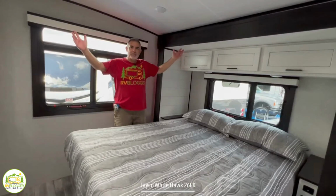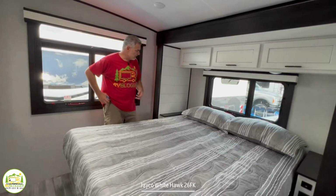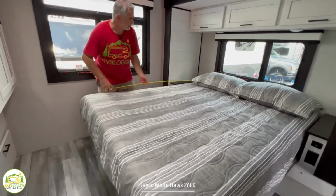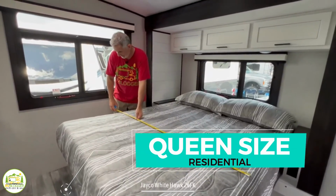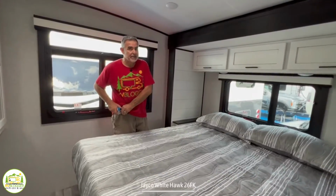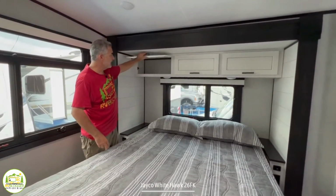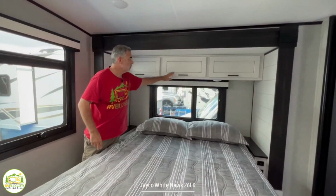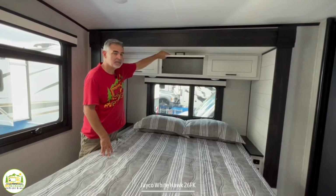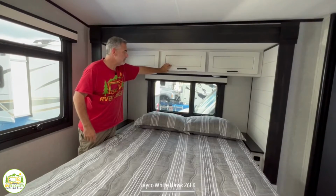So here we are in the very back of this trailer in the owner's bedroom. And this is a good size bed in here. Let's see how big it is. It is 80 inches by 60 inches, and so we have a residential size queen bed in here. So that is fantastic. Now, above the bed, you'll notice you've got these 3 cabinets for storage. None of these cabinets have the hardware to hold them up either, and like I said, you can buy that hardware online for pennies and install it yourself. It's a piece of cake.